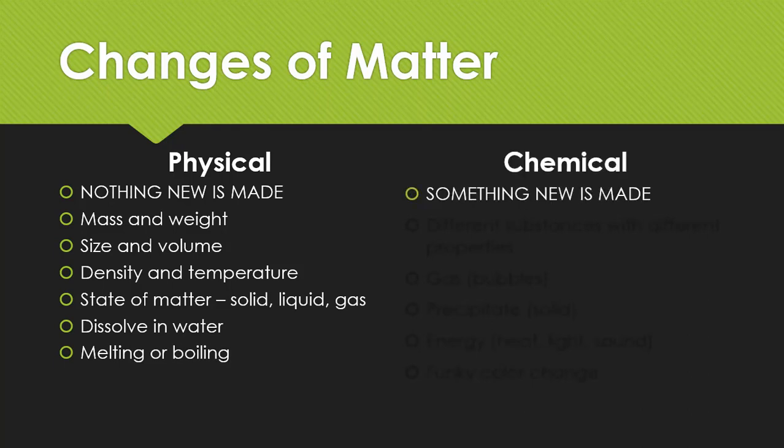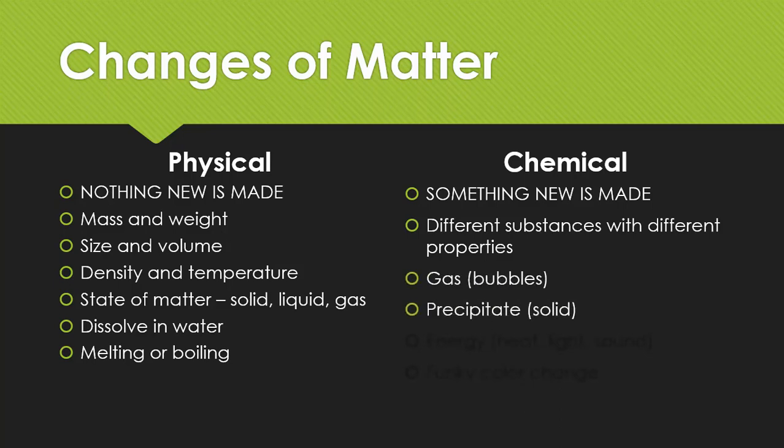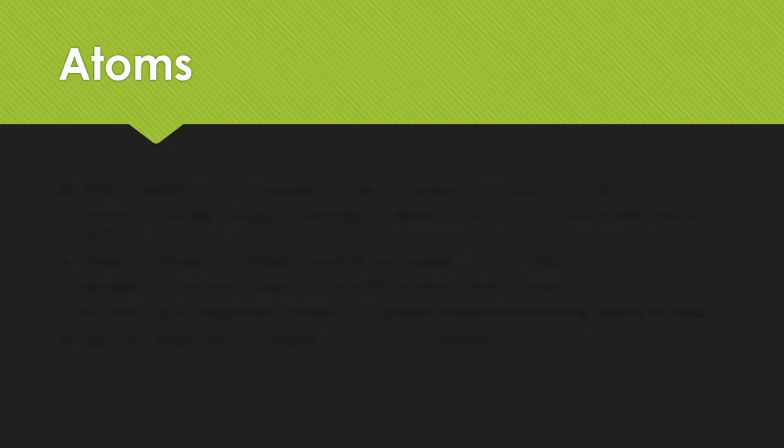In a chemical change, something new is created. That means I have a different substance with different chemical properties after the chemical change happens. Indicators of a chemical change: we have bubbles, a solid is formed, we have a change in energy, which would be heat, light, or sound, or a funky color change.